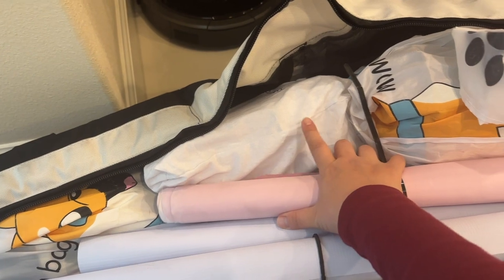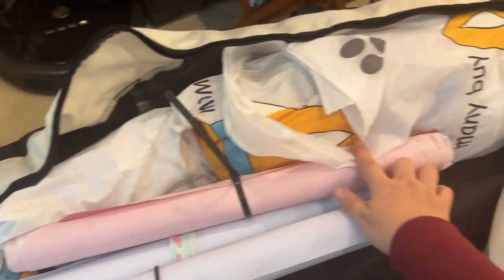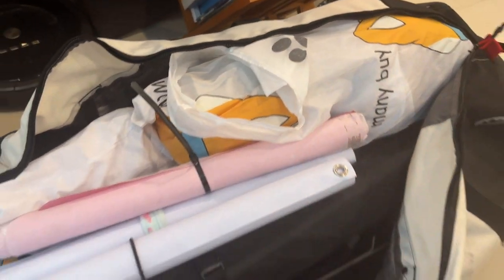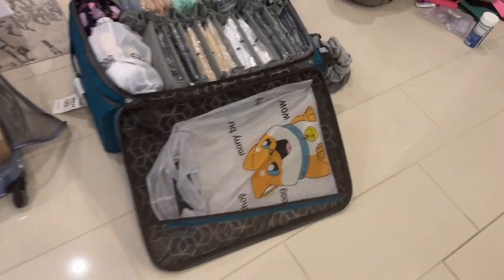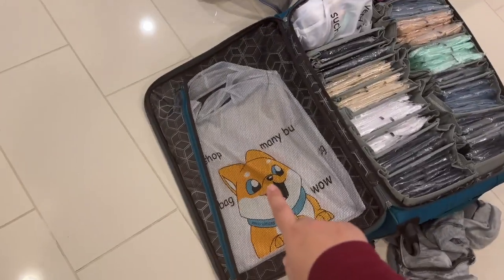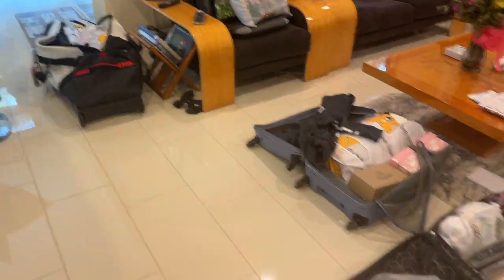This one is some bags that I have. And then this is, I don't remember what this is. I think this is my plushies. So yeah, I kind of shoved it in there, barely fits. And then for those curious, my bags are these foldable bags that I sometimes sell if I have room to bring them.